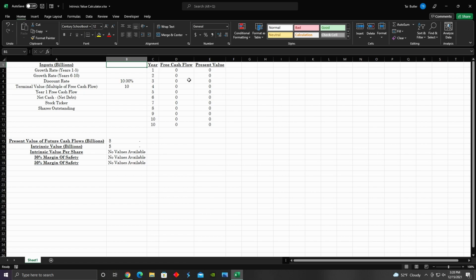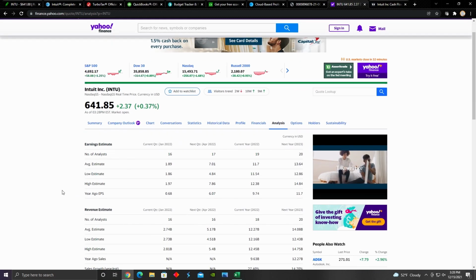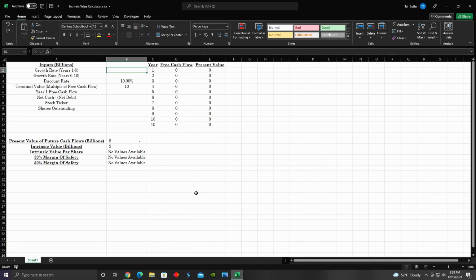So the way I'm going to do that is I'm going to get the growth rate from Yahoo Finance, which I can get just by going to the analysis tab for Intuit and then scrolling down, and we can see that the growth rate for Intuit projected by analysts for the next 5 years is 17.40%. And for growth rates years 6 to 10, I'm just going to go into it with a conservative estimate and just slice it by about 1/2 at 8%.